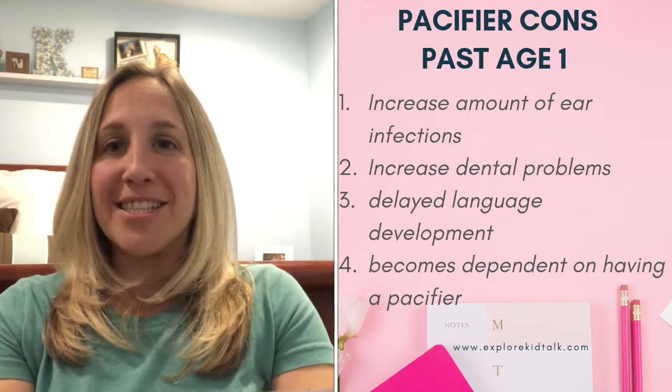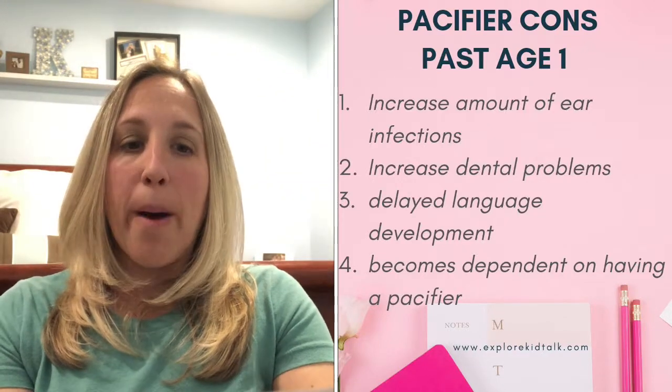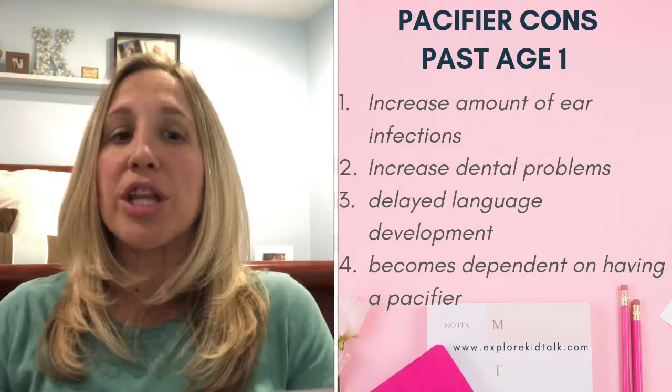Sorry. The dependence isn't there yet. So by getting rid of it early on, you can avoid these cons that I've mentioned. So now I want to discuss some tips for weaning them.